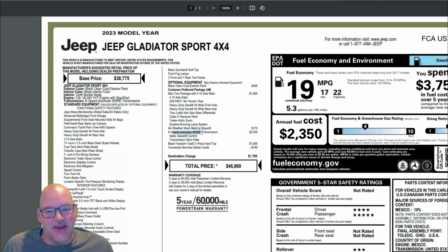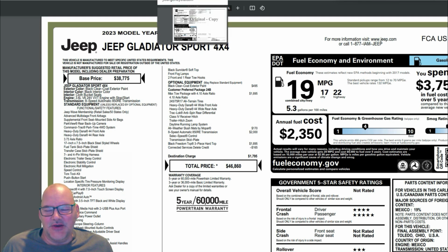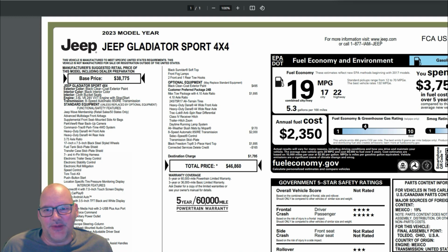Automatic transmission, you've got to pay for an automatic transmission on the Jeep Gladiator, whereas on the Tacoma, that's a standard option. And you pay for the Freedom hardtop, which I get it. That's a pretty nice option. So $1,900 is the only justifiable add-on that you can see on this. Warranty, I think they're both about the same on warranty. But like I said, apples to apples, these two vehicles are very, very competitive.